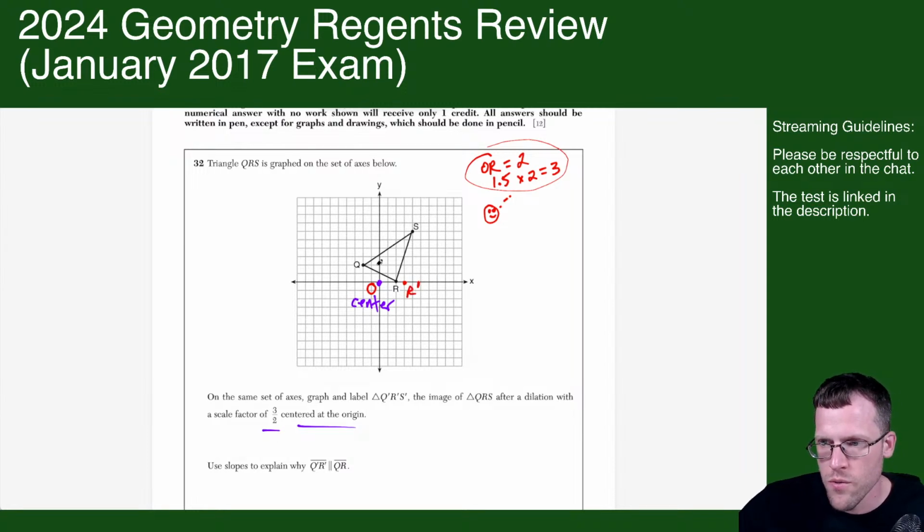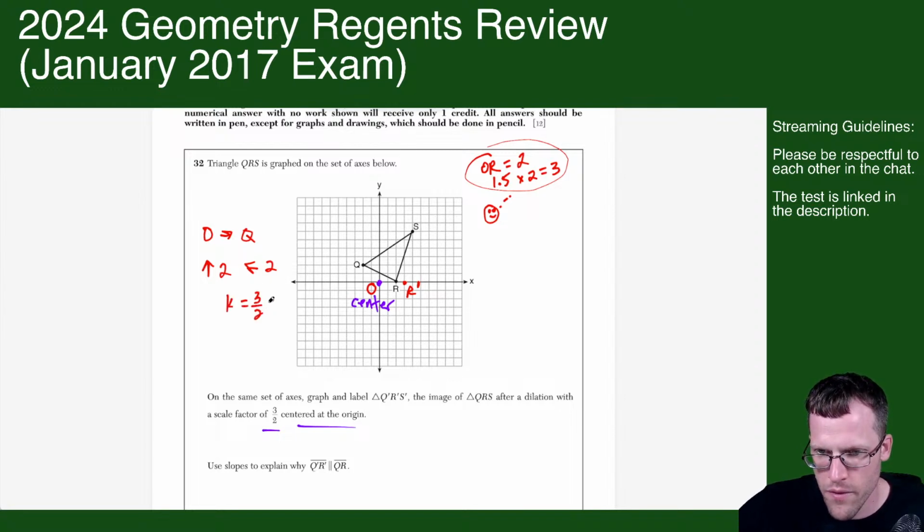And now for Q, from O to Q, I'm going up 1, 2, up 2, and then to the left 2. So if I scale this by 1.5, oh yeah, 3 over 2 is the same thing as 1.5. Should have explained that, my bad. If I multiply by 1.5, I'm going up 3 to the left 3. So you see I'm going up 1, 2, 3, 1, 2, 3. That would be Q prime.